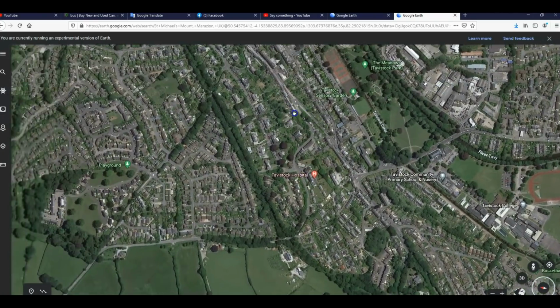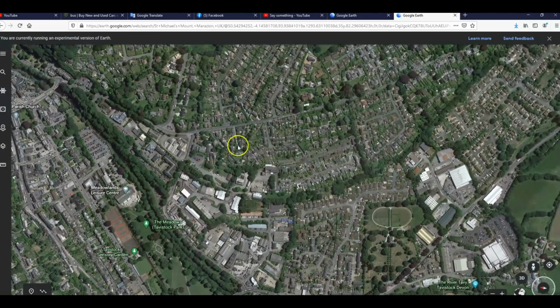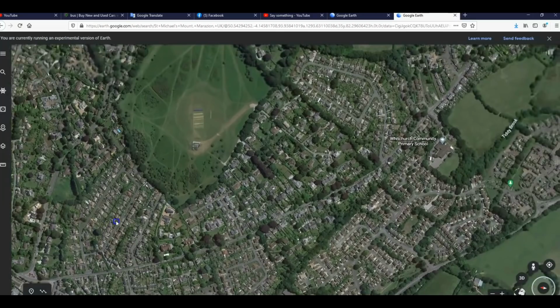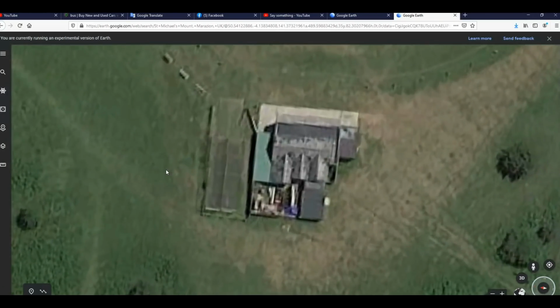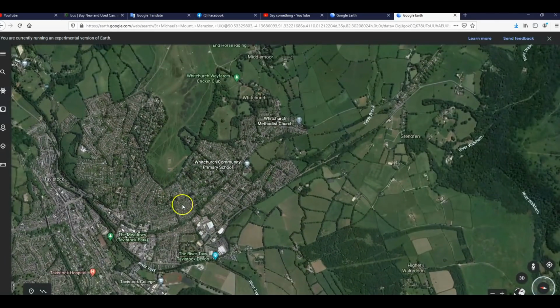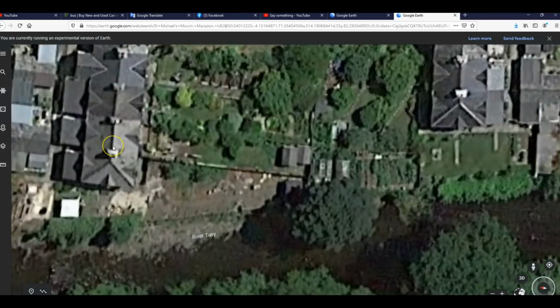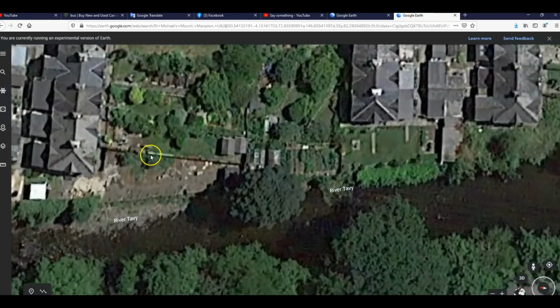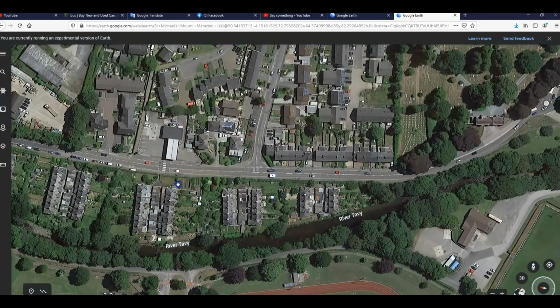Tavistock Hospital. That's just bizarre. I wonder if there's a Tavistock Theatre. What do you reckon? Out here. Weird shapes everywhere. What is that? Don't know. Yes, well, there you go. Tavistock. Old world. Here we go. Just stuff built into the ground everywhere.